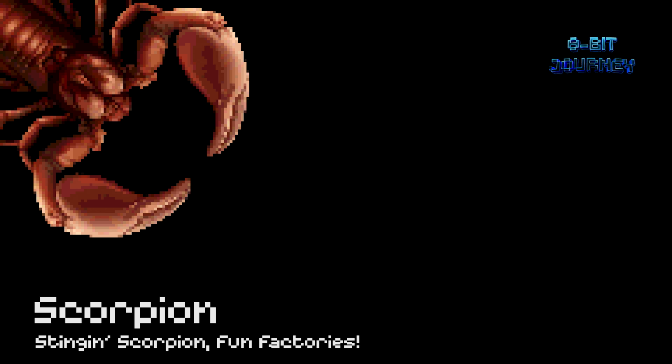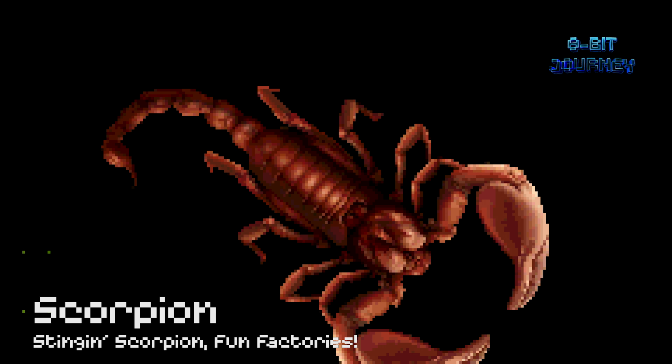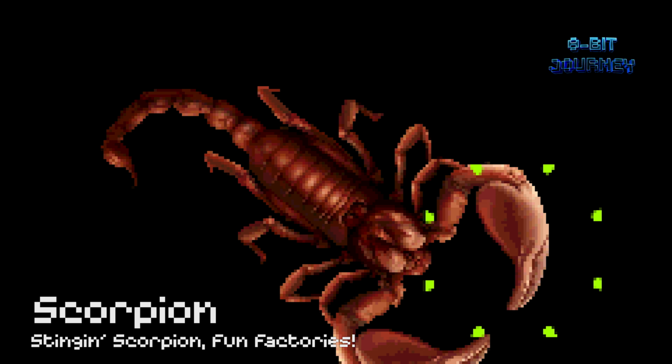Scorpion, stinging scorpion, fun factories. Scorpions may sting, but they are also fun factories. Did you know that scorpions glow under UV light? They also have fine hairs on their body that can sense vibrations in the ground. They are amazing creatures to learn about.